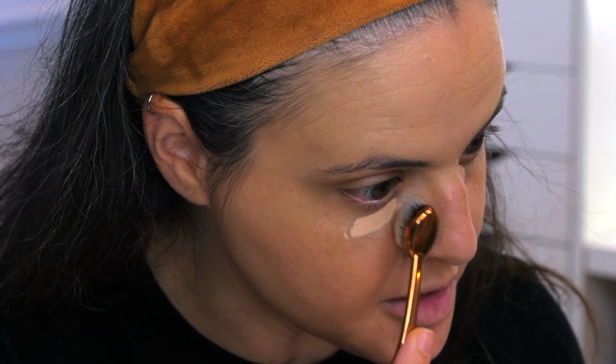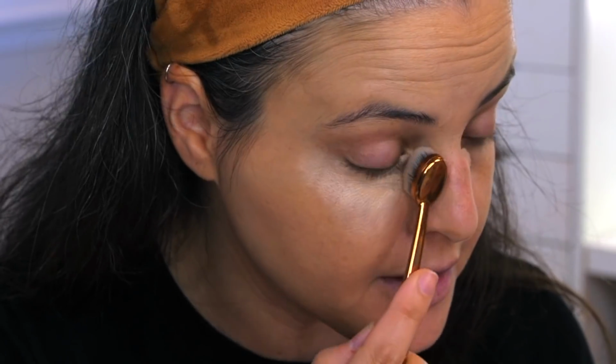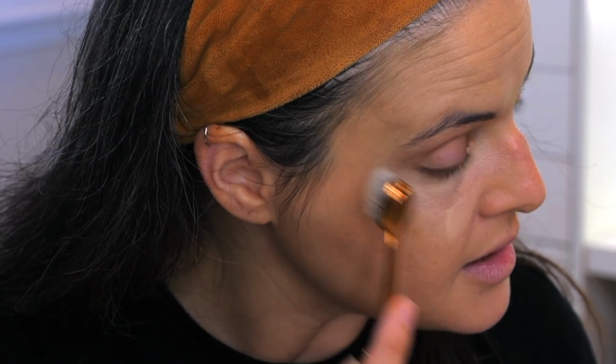If you've never seen one of these brushes before, this is by a company called Moda. They used to send me a lot of PR. I haven't gotten PR from them in a long time, but I still really like using these kinds of brushes to spread out my concealer. I feel like it does a nice job, and then I just pat a little bit. That is really light compared to the tinted moisturizer.